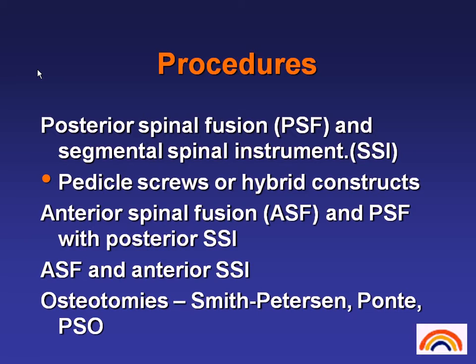Anterior spinal fusion followed by posterior spinal fusion and posterior segmental spinal instrumentation. Kind of the old way of treating this is still very applicable. And I've already alluded to the fact that it worries me because of the basic principles which I was taught when I was a resident and fellow: you want your bone under compression. You want your fusion mass under compression, not under tension.